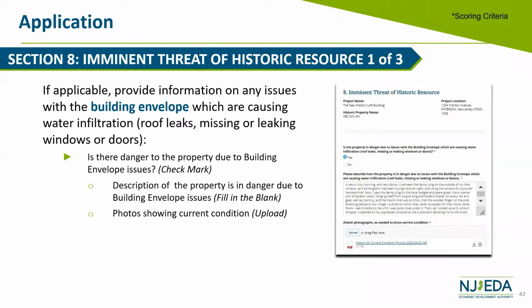So with that, we're going to be looking at a couple of things that will help us assess that. The first item we'll be looking at is building envelope. So what we're talking about here is, is the building open to the elements in any way? Is it missing doors and windows? Is there a leak on the roof? Is there any way that water or the elements are getting in? Because as we know, that is a huge problem for a historic building.